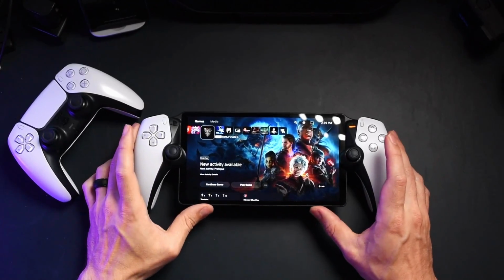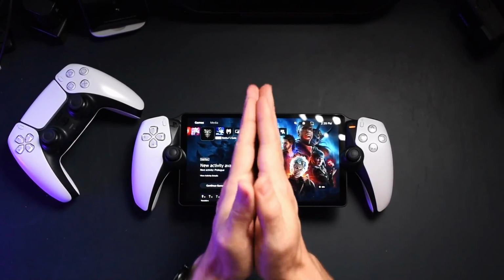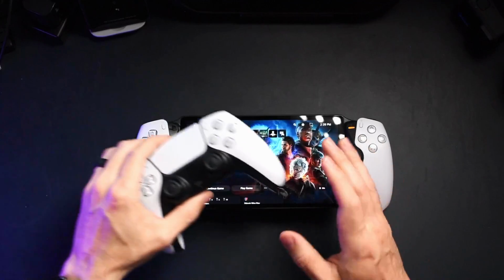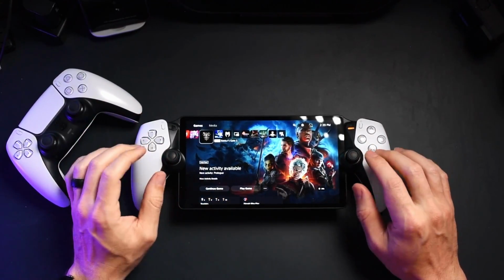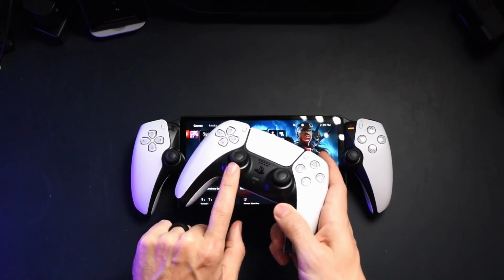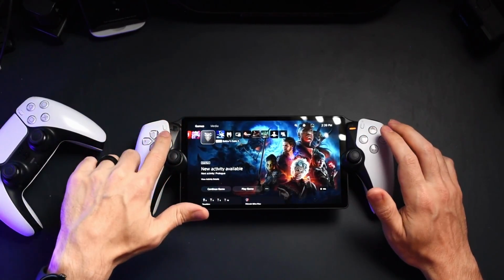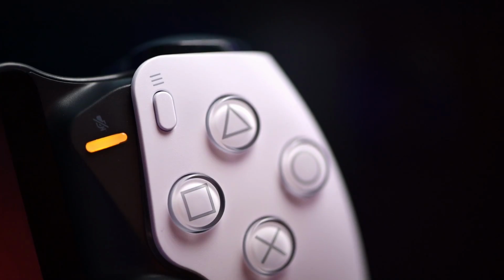When it comes to the PlayStation Portal itself, it's exactly as people said. They essentially took a DualSense controller, split it in two, and put a screen smack dab in the middle. Now, obviously, there are some differences between a regular DualSense and the PlayStation Portal. For instance, the analog sticks are slightly smaller when you compare them to the DualSense analog sticks. And I also want to say that the PlayStation button as well as the mic button are in two different locations. The PlayStation button is next to the share button that's right here, and the mic button is next to the options button that's there.